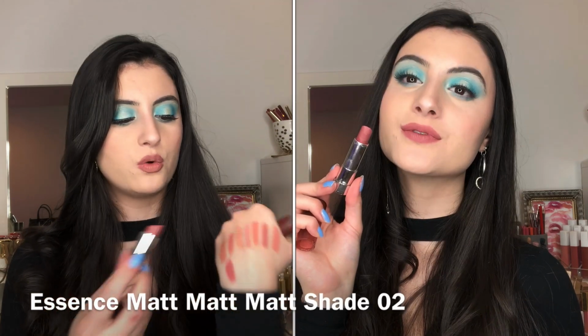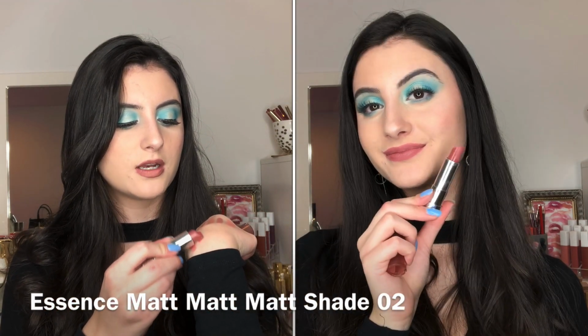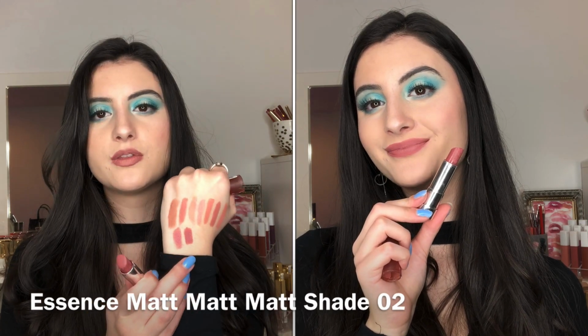This is in the shade 02, and this again is more of a cool tone one. This is probably the darkest nude I have to share with you guys today. So that is it right there. As you can see, it's like a rosy tone. Really beautiful if you like that kind of rose tone in your lip look.